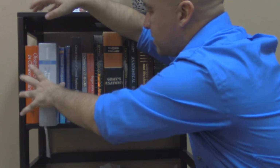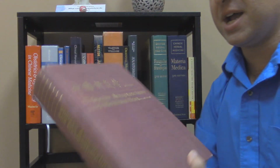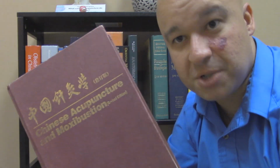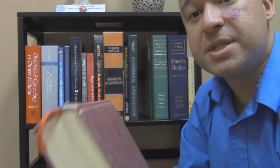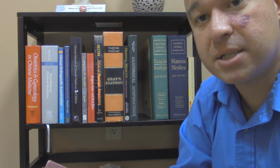Now, oh my goodness, it's heavy. This one is feather light. This is Chinese Acupuncture and Moxibustion. This is actually published in China. And if you can feel it, it's not that big of a deal. We call it CAM. This is required reading for anyone studying Chinese medicine in the United States, in any school.